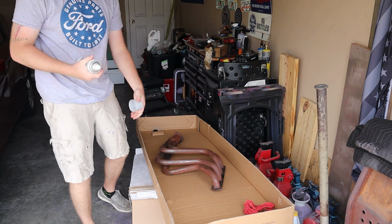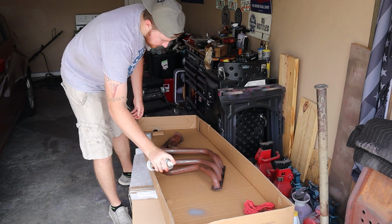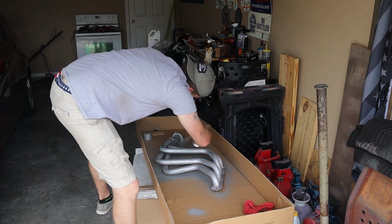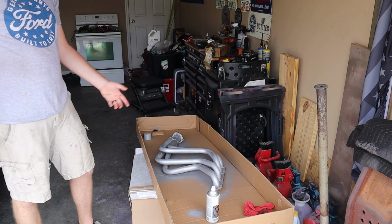I've got it in the garage because it is very windy outside. So I'm gonna go ahead and get to spraying. Let it dry for about 5 minutes, and then I'll do another coat on it and then flip it over.